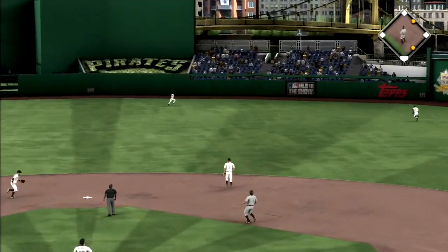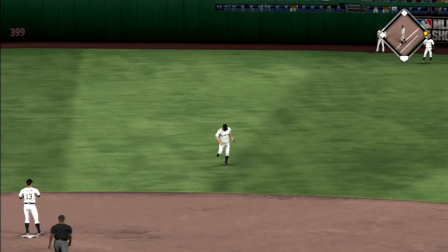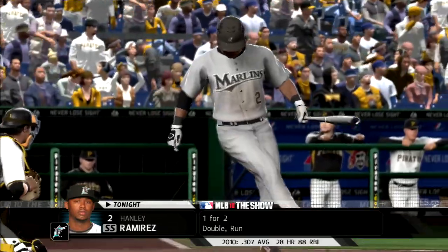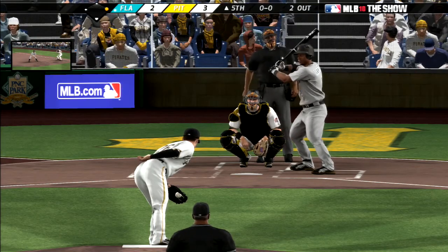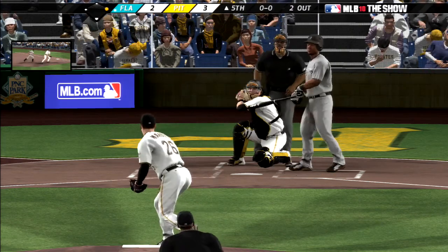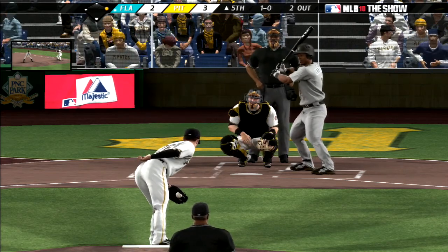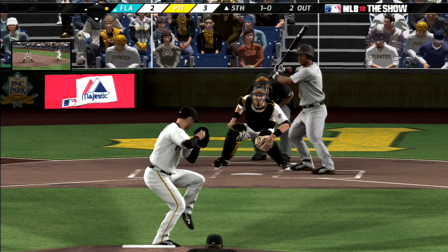Now he takes something off there as this is skied out to fairly deep center field. McCutchen is back to the track as he takes it for out number 2. Hanley Ramirez will step in. He doubled and later scored his last time. And that misses, ball 1. Here's the 1-0 now to Ramirez.